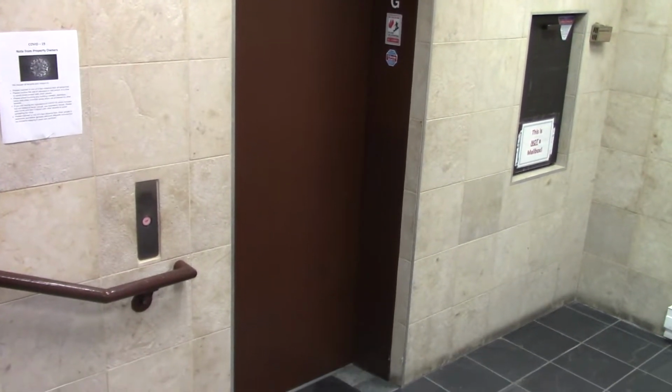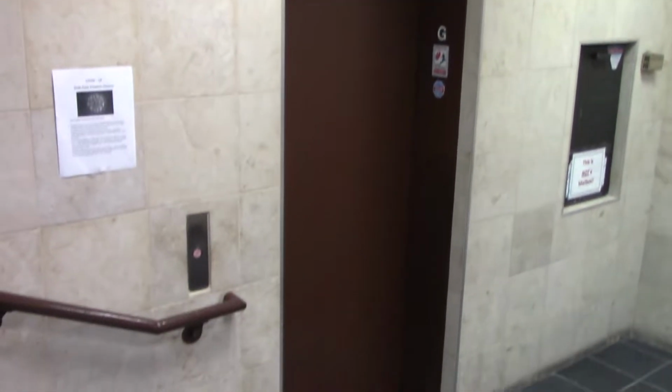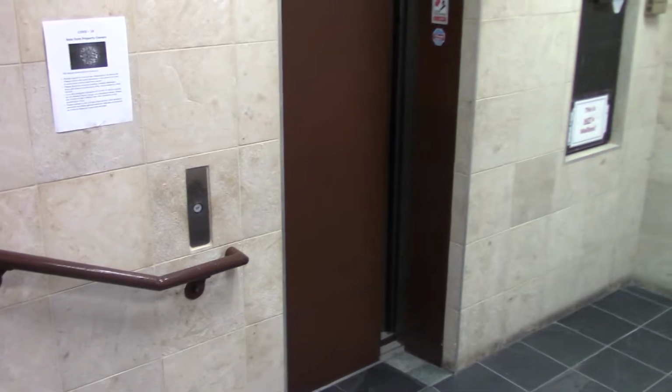My mask is fogging up my glasses, so it's kind of hard to see. I can see great with the camera.